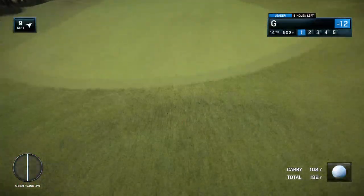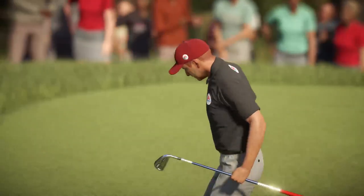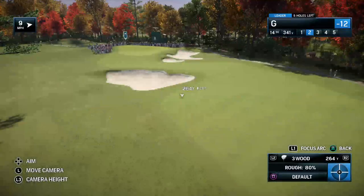Yep. Just what I thought. That one ends up in the rough. That went sideways. Second shot coming out of the rough here.